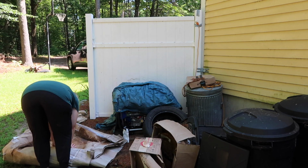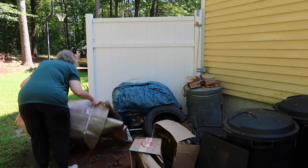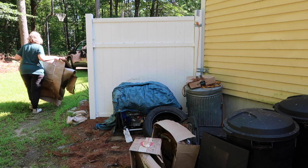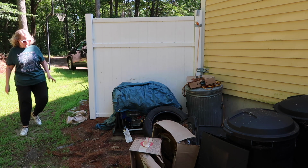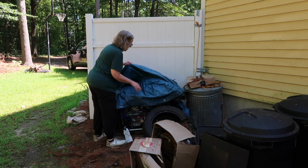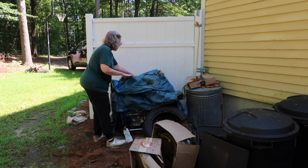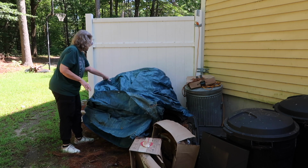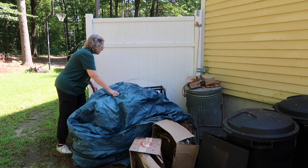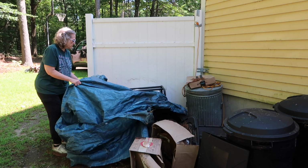This I'm going to fold. In case you're wondering, I did not tell my husband I was doing this. Okay, so this is an old tarp. I'll have to see if he wants to keep it. I don't. Throw it under the house.